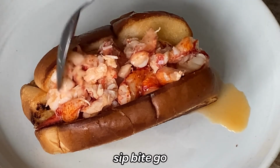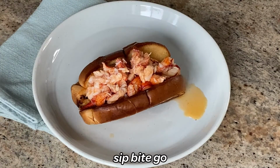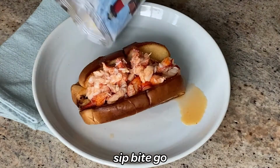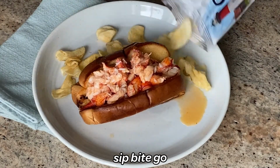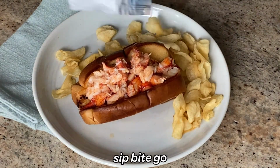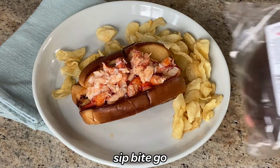We're not going to the grocery store a ton these days. So if we forget something like a bag of chips, it's kind of the end of the world. So it was awesome that Mason's famous lobster rolls kit included a few packs of Cape Cod chips. It was perfect for this lunch.